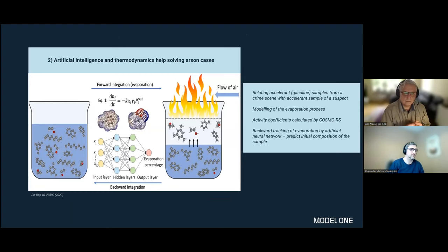a bit more fancy. I would say this is a combination of artificial intelligence and thermodynamics and how this can be helpful to solve arson cases, because obviously solving arson cases is not a very easy thing to do. So they used this simple formula to calculate kind of the evaporation process.